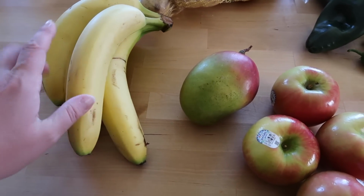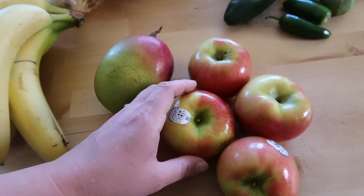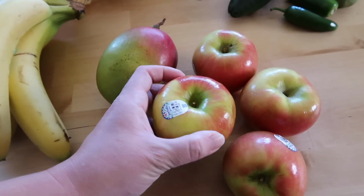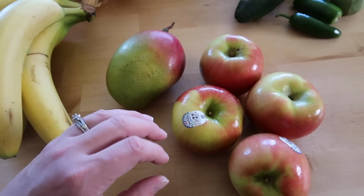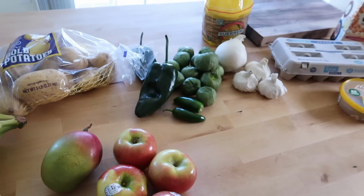But I got some bananas to use for that. Also some mango from Costco. And then these apples, I think I'm gonna use both in our seasonal breakfast prep as well as maybe to have on hand for a little quick air fryer dessert later this week. So yeah, that's what I picked up really quick at the store.